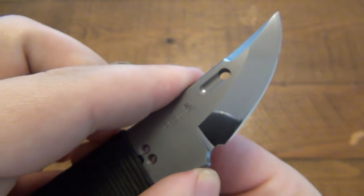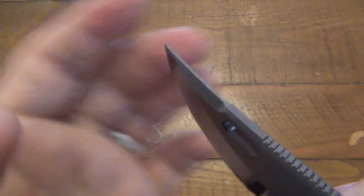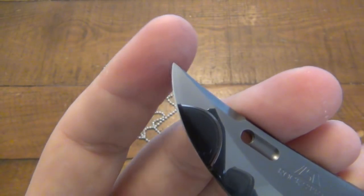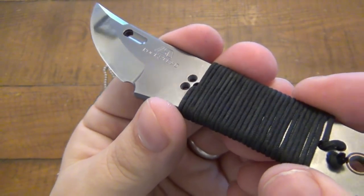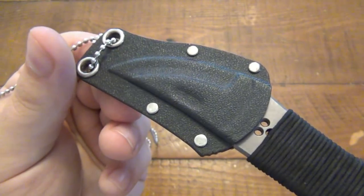I believe that's on older knives. This one does have a little bit of a swedge up front here. It's not sharpened or anything. Nice point on it. And yeah, it is very comfortable to hold in the hand. Our sheath looks very nice.